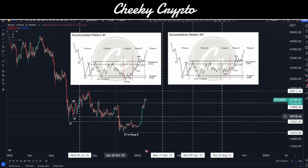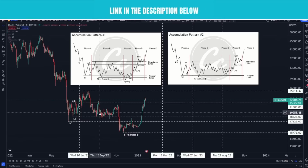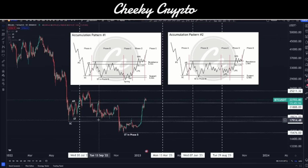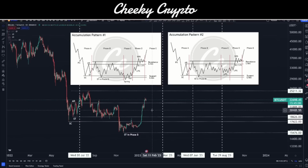Alternatively, I guess you could try to really make a small, minor accumulation pattern somewhere and try to make out as if this is the spring event. So you could cut this out and say, look here, over here in September of 2022 is a selling climax, our automatic rally, and then some kind of secondary test in phase B, maybe somewhere in here. Like, you could try to make these kind of real minor movements fit this, maybe go down to a 4-hour or an 8-hour chart. But from a daily standpoint, this is the only way I can look at it.